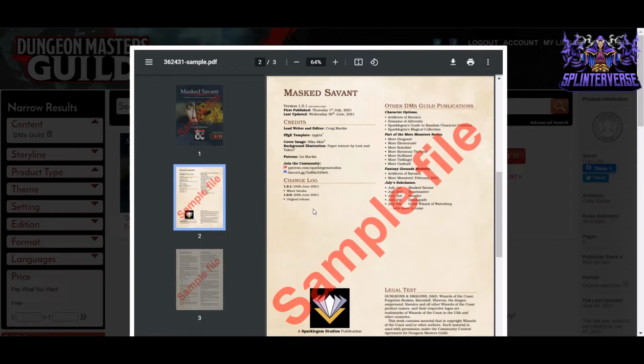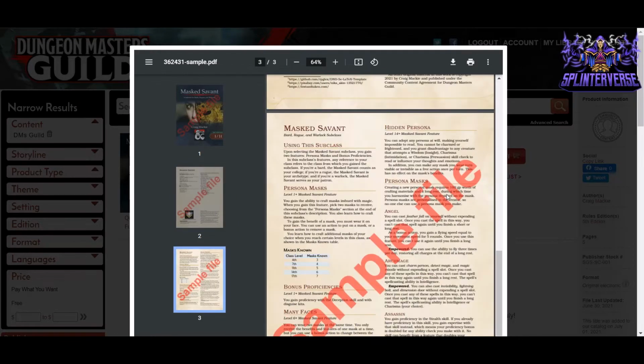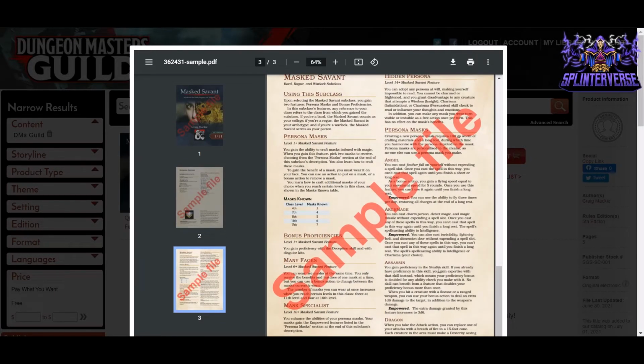Let's see. So you've got your history here of who's involved, and a list of their other stuff. So you can just see 3 of the 5 pages, and then down here you've got the actual start of the class, and it is one of those from that Unearthed Arcana. So it says, using the subclass in the features, any reference to your class refers to the class from which you gained the subclass. If you're a bard, the Masked Savant counts as your college. If you're a rogue, the Masked Savant is your archetype. And if you're a warlock, the Masked Savant serves as your patron. So that's cool. They've kind of incorporated all those.